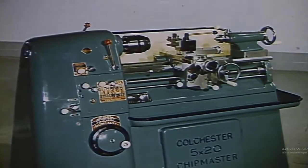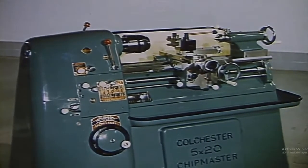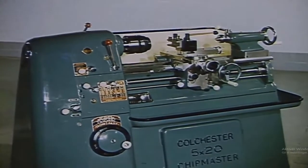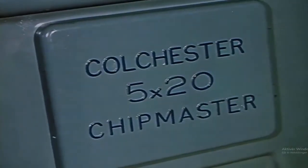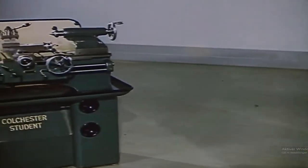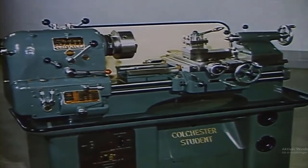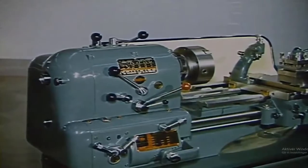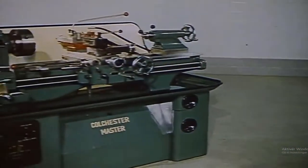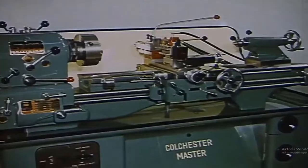Our range of lathes is designed to meet the many and varied requirements of industry. From the revolutionary 5-inch Chipmaster, on which we introduced infinitely variable spindle speeds up to 3,000 RPM, to the 6-inch Student, with specially built-in safety features which have earned it an enviable reputation as a training or production machine. And on to the 6.5-inch Master, a larger edition of the Student and embodying all the well-tried features and the versatility of the Student.